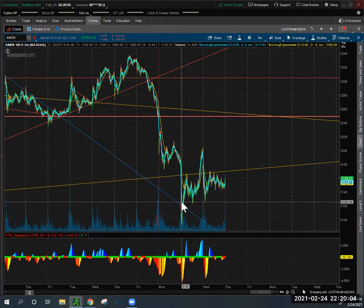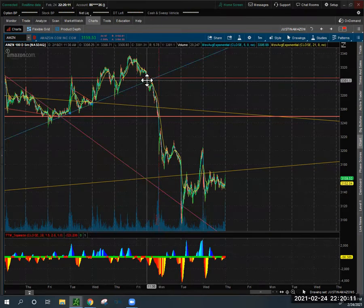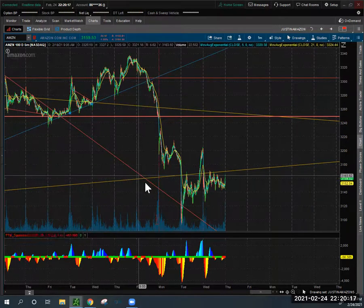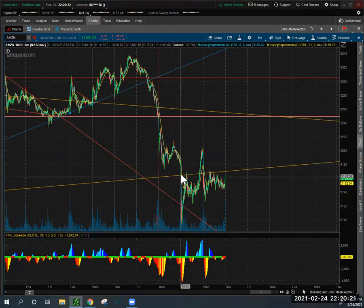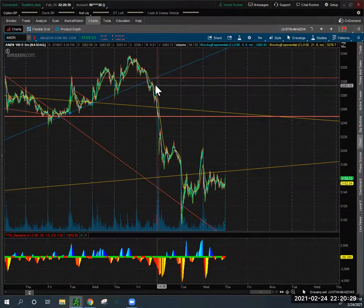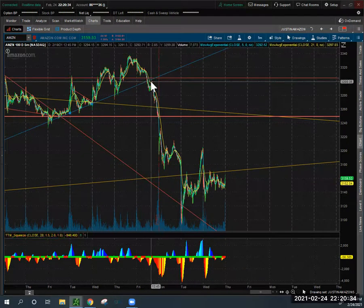It didn't really act as support here, but it would have been a great target if you saw this line was breaking down. So this support was breaking down and you thought, I wonder if we'll see one of these lines again. And you set your target at the yellow line or the red line and you're getting out on a bearish move there. That would be amazing.